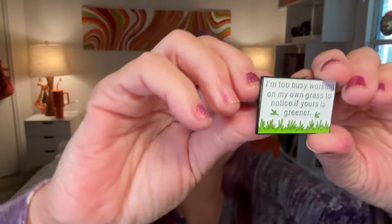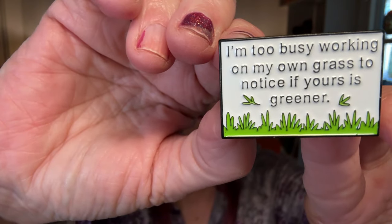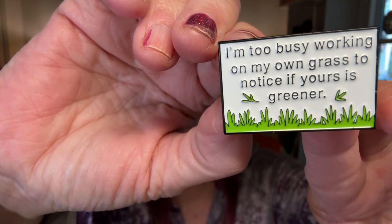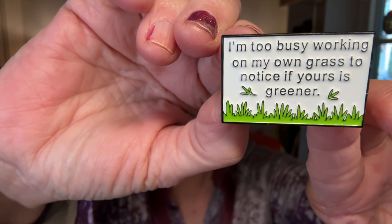So, this is one of the pins: I'm too busy working on my own grass to notice if yours is greener. I love that. Because, you know, there's a lot that I need to work on. So who has time, you know?